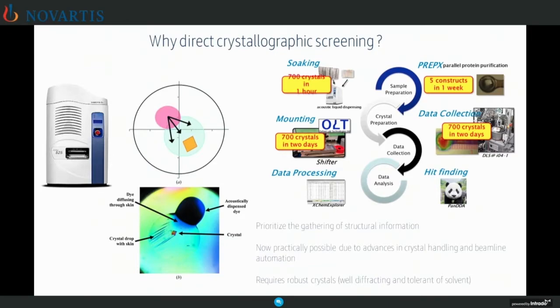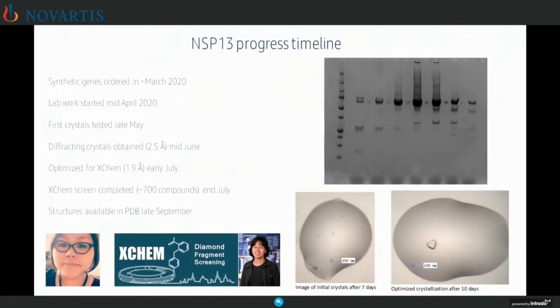So why do we soak these fragments directly into crystals? This is the experiment we're doing. We soak using an acoustic liquid handling robot. We are directly adding the fragments at quite high concentrations to the crystallization drop. We can do this now because of the advances in synchrotrons. Initially, these kinds of advances were done at multiple synchrotrons across the world. To do this, you need to have robust crystals, and that was the first step of this journey.